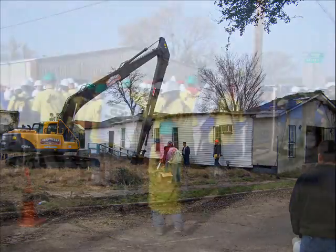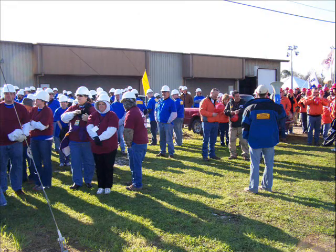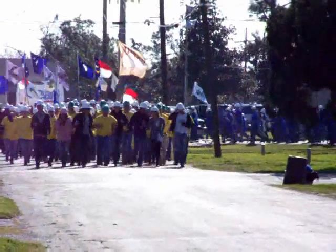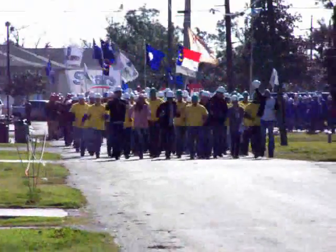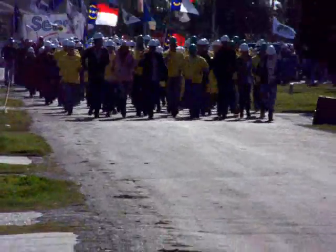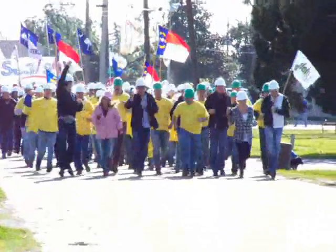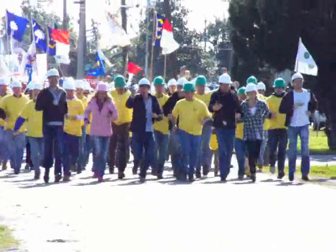And now we're at the home site, where you can see thousands of people turned out to help out with this. People from all over the United States and Canada came in. And here we are doing the run. Well, actually I'm not in the run, but here's what they call the Braveheart run. And just hundreds and hundreds of people coming up towards the home ready to do some work and help these people out in New Orleans.